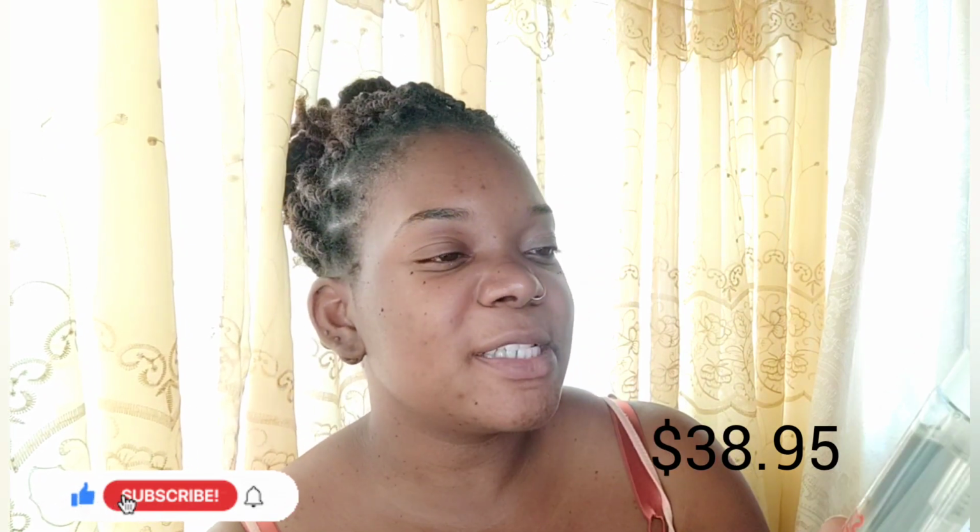This is by Fantasia. It is a styling foam. It adds volume, body, and shine to the hair. It's a hair polisher, and it has aloe vera and vitamins in it. It also has wheat protein. It smooths and detangles for style control.